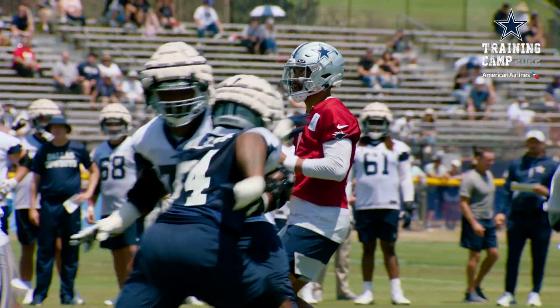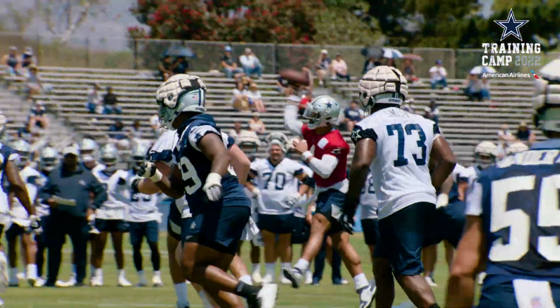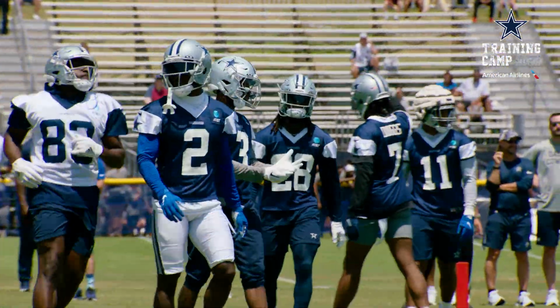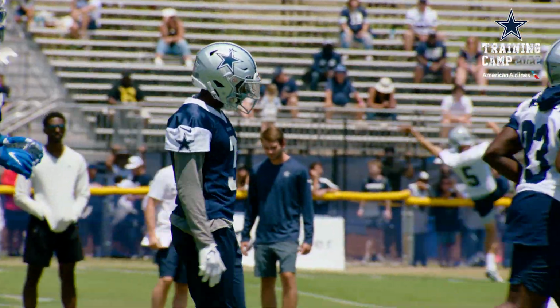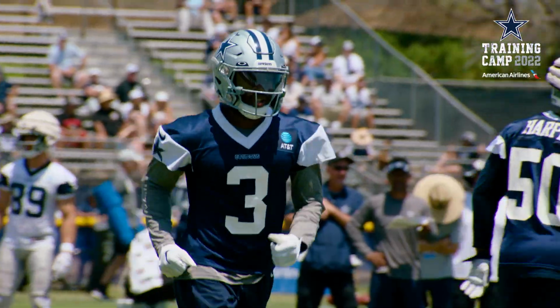Jalen Tolbert in motion. Here's Prescott, plenty of time. Oh, we got a flag. And a throw into the end zone, batted down. It was a free play, so you could force it a little bit there. But, again, Anthony Brown getting the hand on the football. Even with the free play, you like to see his pass breakups continuing to be a trend.